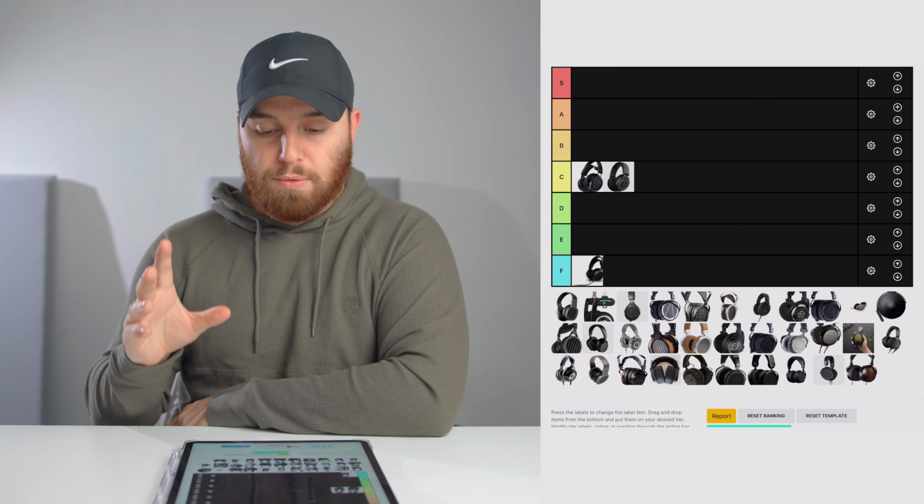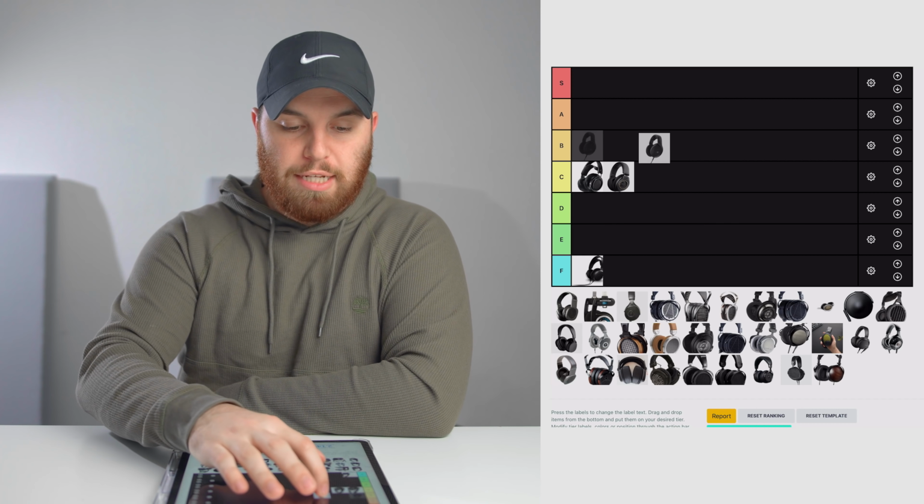Okay, a new headphone, the 5600, I'm going to put in B tier. This headphone is fantastic. It's really good on the measurement end. It also sounds really amazing. It's got good sound staging performance, really good top end clarity. For the price, it's actually one of the best headphones, especially if you're looking for a reference headphone.